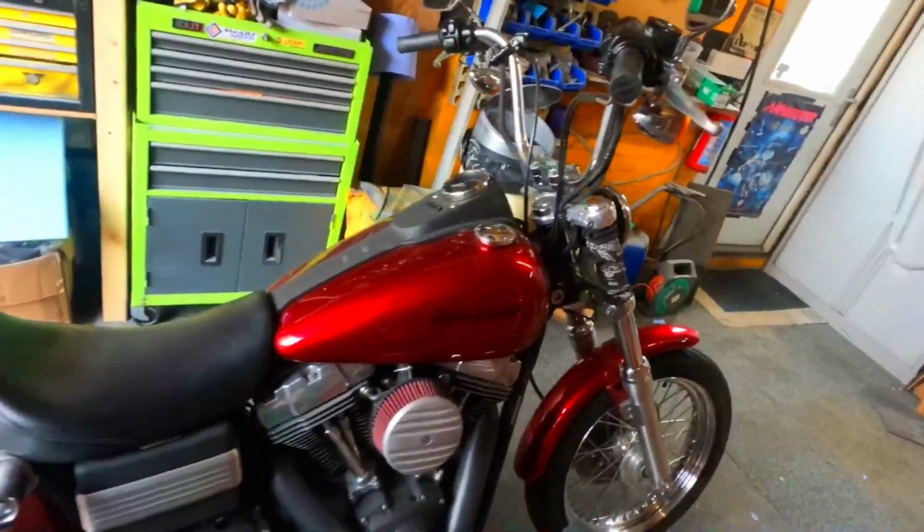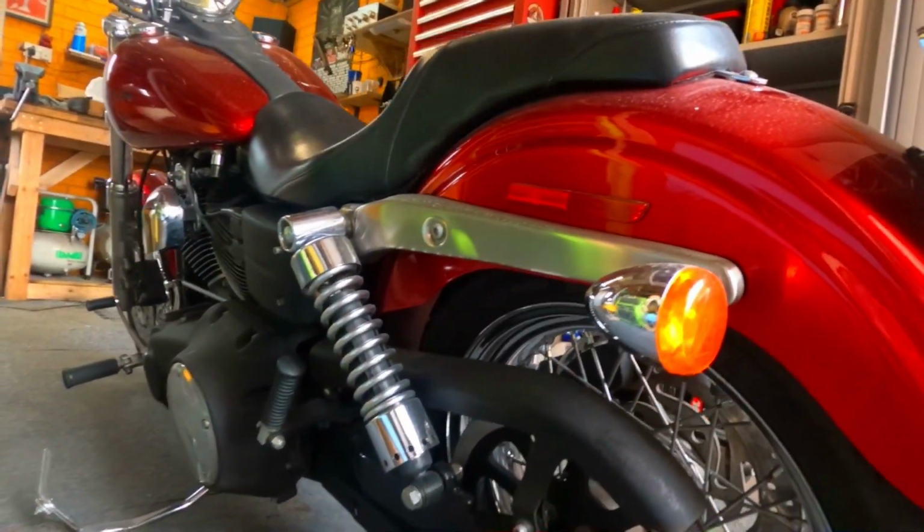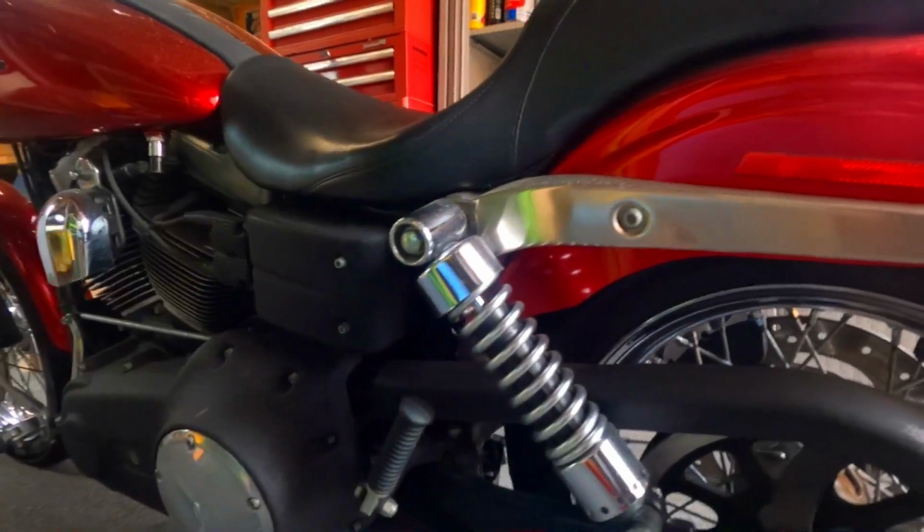After all, it's just a Harley. I'm not going to race it, I'm not going to cut corners. It is what it is. It doesn't handle, it doesn't stop, it makes a lot of noise. Let's face it, they're Harleys. I want something a little bit more comfortable than that.